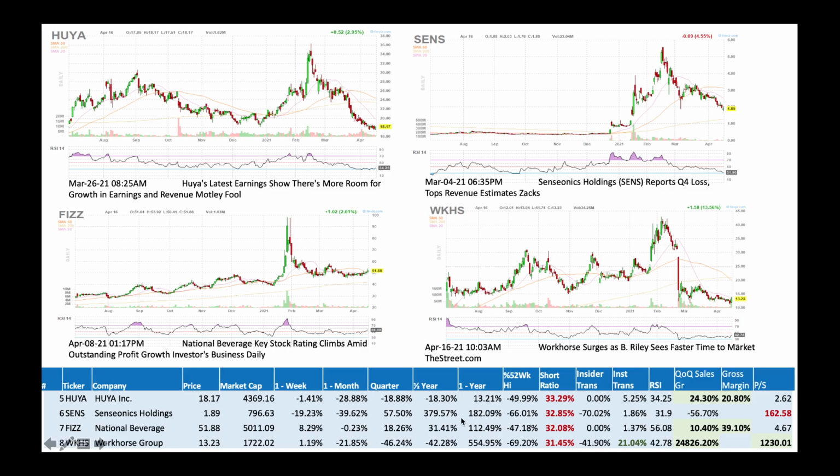And from a numbers perspective, high short ratio, and 1 year they're really up 112%, which is good. But as you can see here, 1 month a little bit negative, and 1 week they're up. So I think they're trying to make their way up at this point, which is a good sign. And quarter over quarter sales is positive and gross margin is positive, low valuation, which is always good.